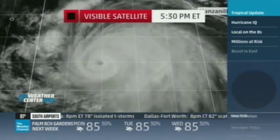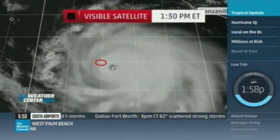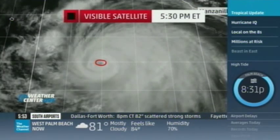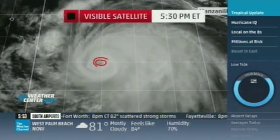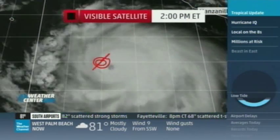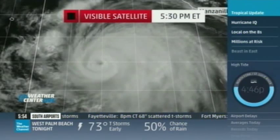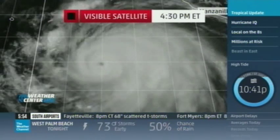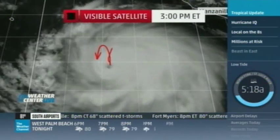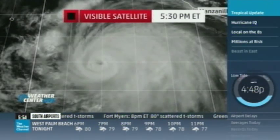You can see a circular appearance to it with that donut-shaped eye right smack in the middle. The strongest storms, the worst of the weather, are just outside of the eye in an area that we call the eye wall. The hurricane force winds only extend about 15 miles on either side of that eye, so a very small storm. Those thunderstorms, as they grow up into the atmosphere, are sinking on either side of it. That is what creates the eye. That's what dries out the middle of the storm.